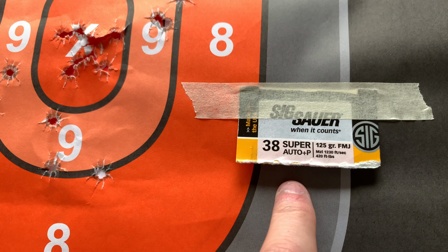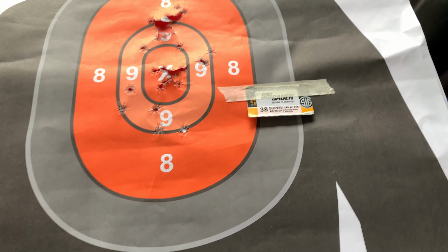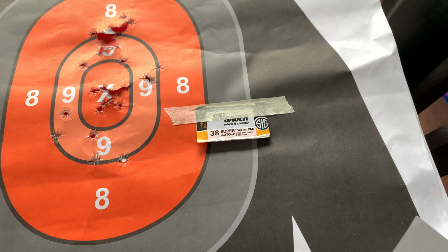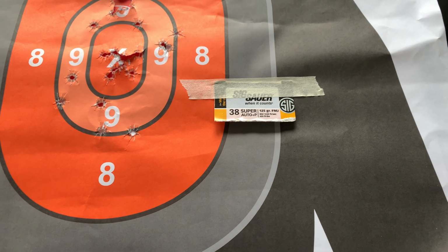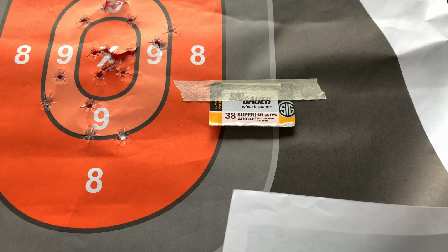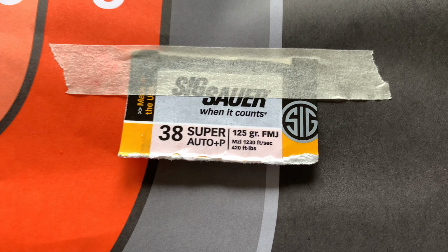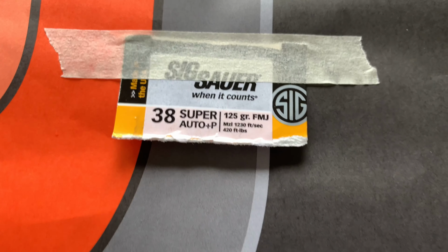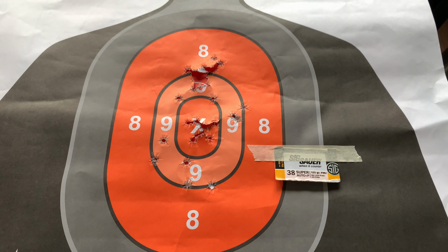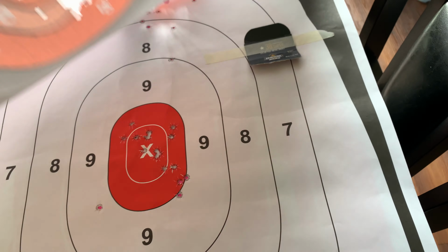And this is the ammo that we used. Now, Mark, just make sure you keep this in mind. Most expensive ammo that we bought was the 6 hour, six auger, whatever it is. Ammo, 38 Super Auto Plus P, 125 grain full metal jacket, and that's 1,230 feet per second, is what that says right there. And take a look at that group placement. The grouping is pretty good in some areas.